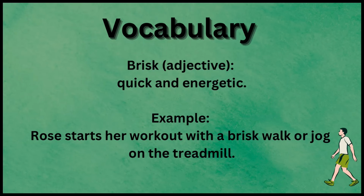Brisk means quick and energetic. Example: Rose starts her workout with a brisk walk or jog on the treadmill.